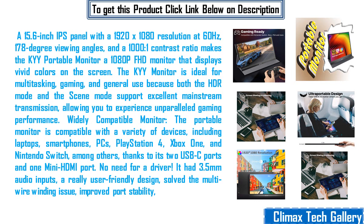Widely compatible monitor: the portable monitor is compatible with a variety of devices, including laptops, smartphones, PCs, PlayStation 4, Xbox One, and Nintendo Switch, among others, thanks to its 2 USB-C ports and 1 Mini-HDMI port. No need for a driver. It has 3.5mm audio input. A really user-friendly design, it solved the multi-wire winding issue and improved port stability.